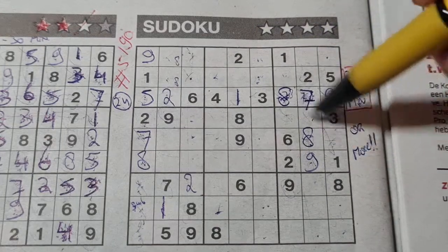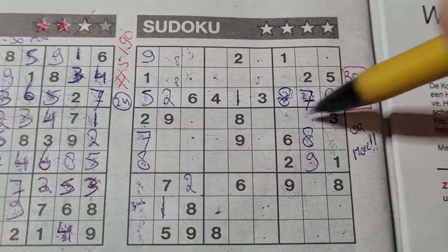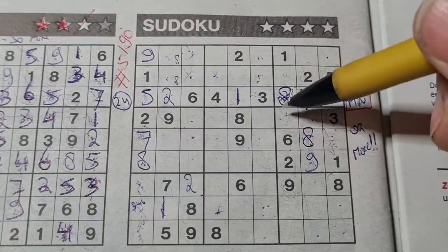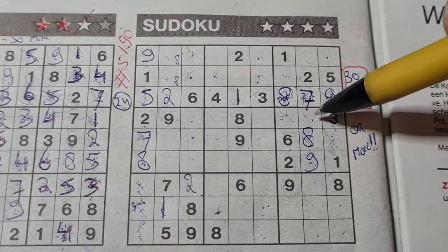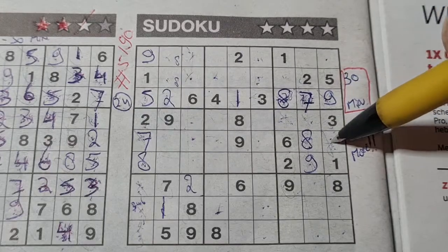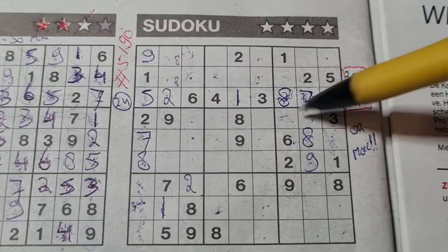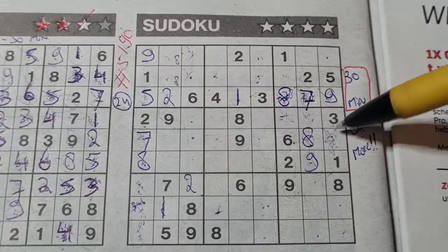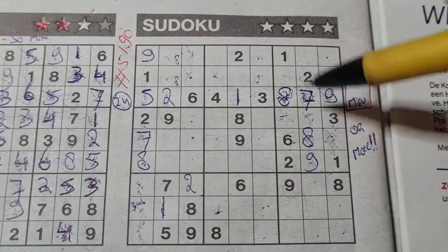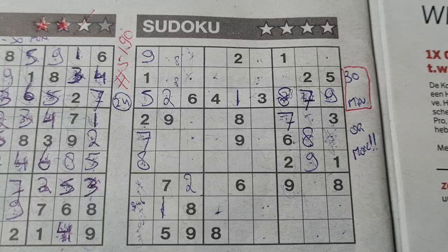Okay. 3 missing numbers in this big square. Those missing numbers are the 4, the 5, and the 7. We have a 7 in this row, no 7 there. We have a 7 in this column, no 7 there. So the only place left for the 7 should be there. Okay. Alright.